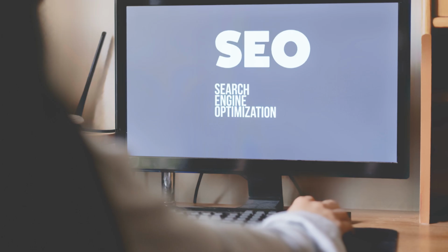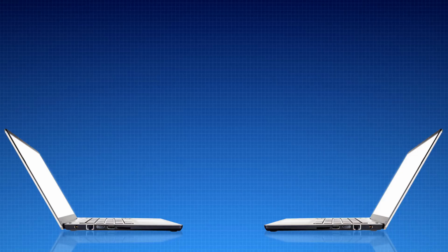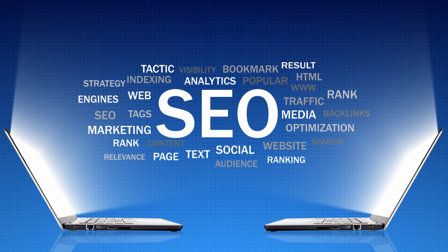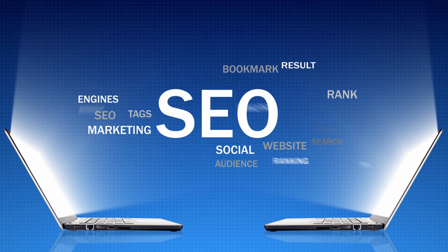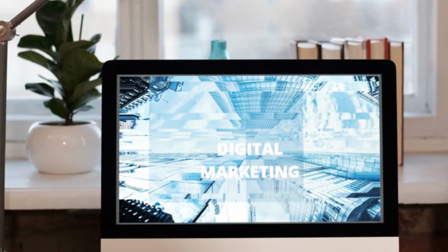Are you struggling to improve your website's search engine rankings in 2025? You're not alone. With Google's ever-evolving algorithms and fierce online competition, mastering on-page SEO has become more crucial than ever. Welcome to your comprehensive guide to on-page SEO optimization. We're about to explore 15 expert-backed techniques that will transform your website's visibility and drive organic traffic.